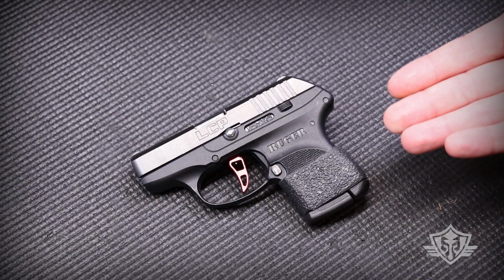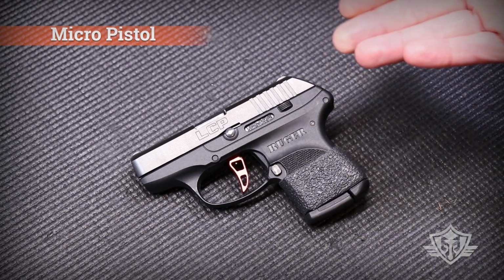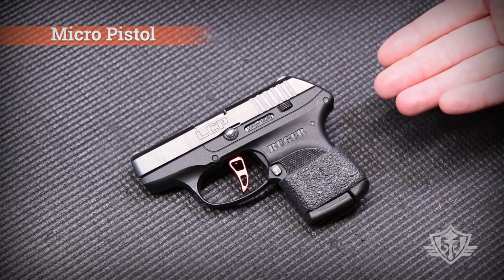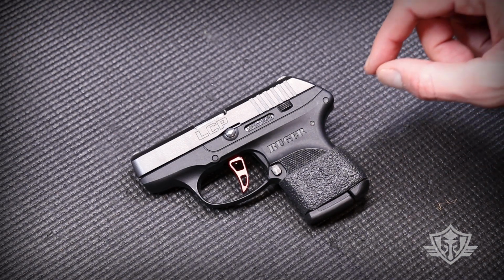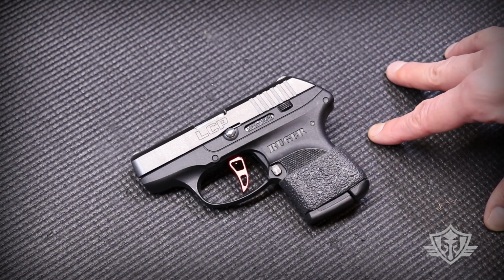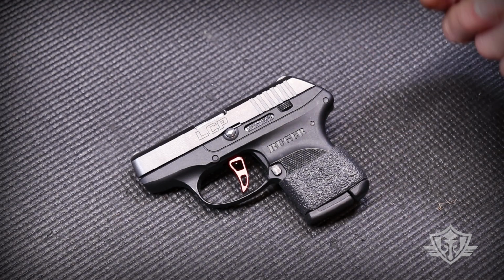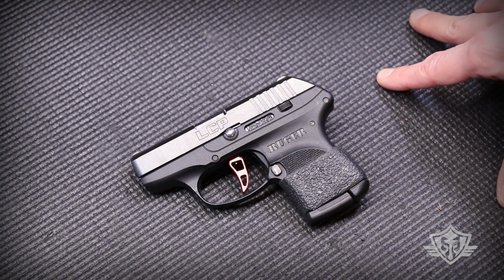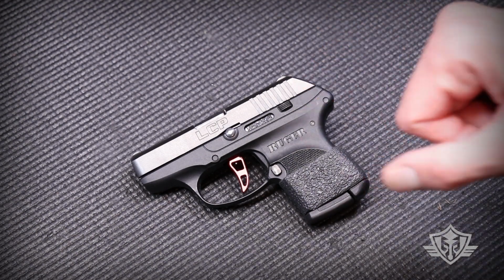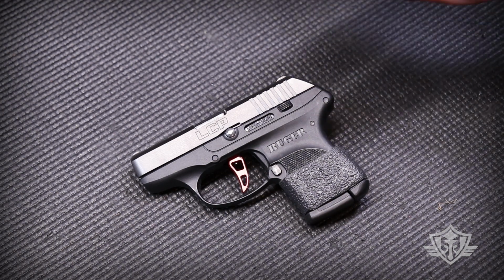And that leads us to our final size category, the micro pistol category. Folks sometimes call these mouse guns, deep concealment guns, or just pocket pistols. Call them what you want. These are wee little minuscule guns that are extremely easy to carry, but are generally not fun to shoot and can be challenging to make good hits on anything beyond spitting distance. But don't let the diminutive package fool you. These will do the job just fine with a well-placed shot.